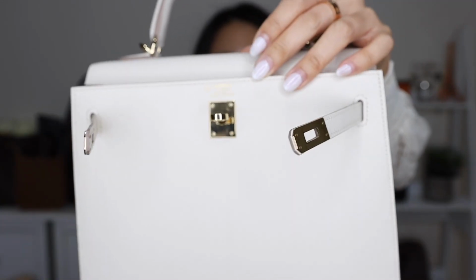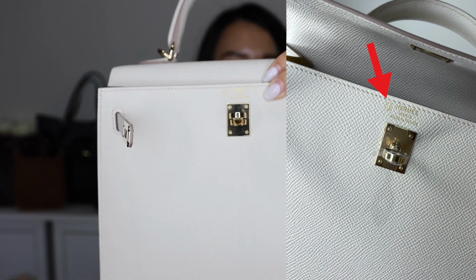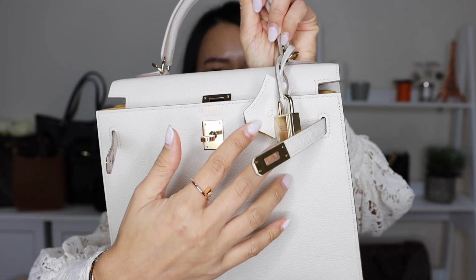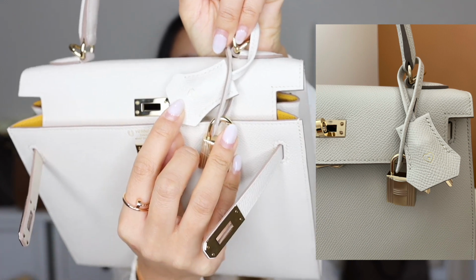And it being a special order bag, you can see that there is a horseshoe stamp next to the Hermes mark there. And the other spot that I personalized is on the key bell. So you can see the little love heart hot stamped right there. I didn't want to have anything on the bag itself, but I thought that was really cute just on a key clochette. So that is another little personal touch.